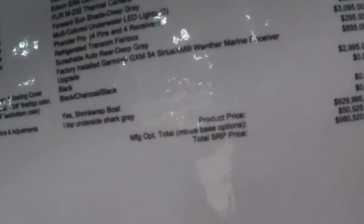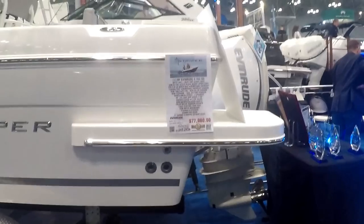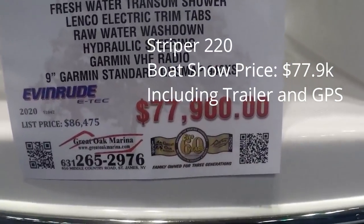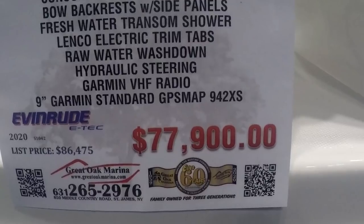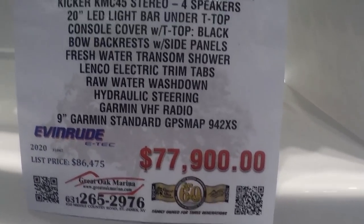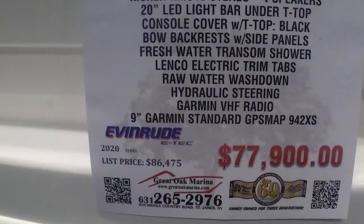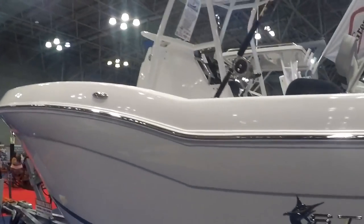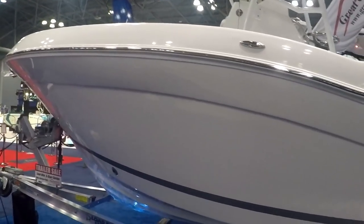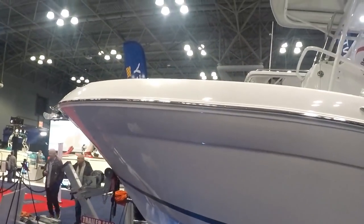But possibly. Yeah, 980,000. And this little Striper 220 caught our eye, but mainly for the price. It's one of the most affordable boats we've seen here, under 80K. And I know, again, it comes with a GPS. It looks like a lot of standard features. It's got a really aggressive front. I mean, this looks like it would do a decent job breaking waves.